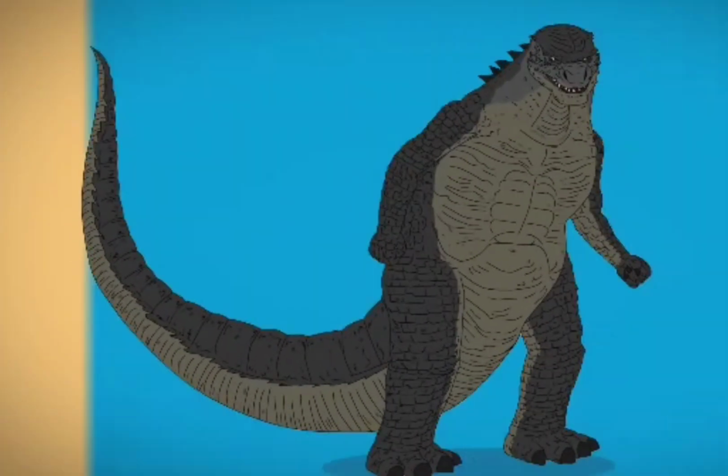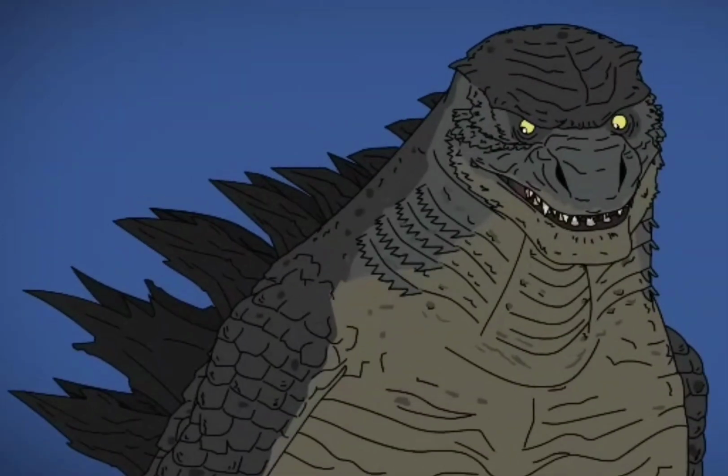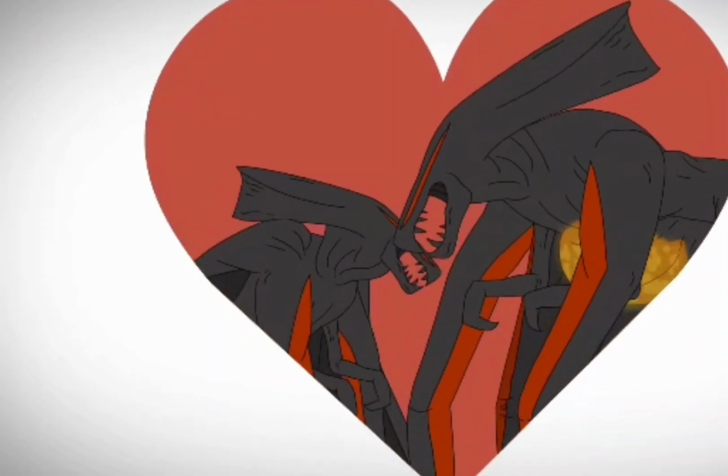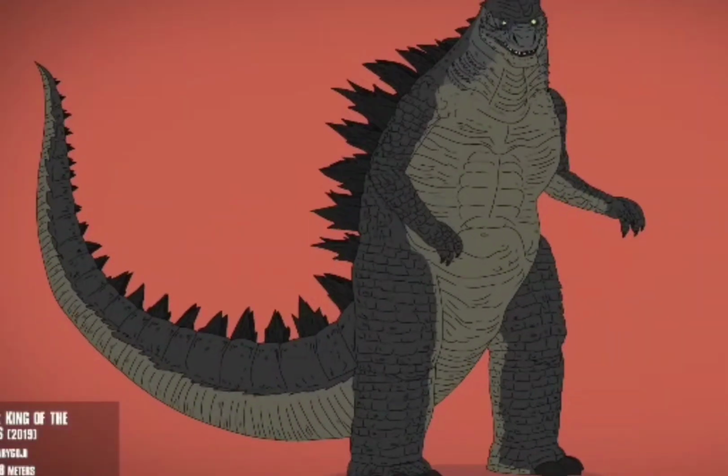This titan has jagged dorsal plates, wide elephant-like feet, and noticeable gills. He comes out of hiding to stop two hideous star-crossed lovers. In Godzilla, King of the Monsters, he's taller and beefier.